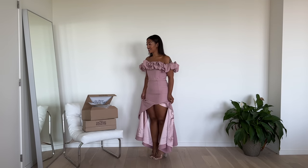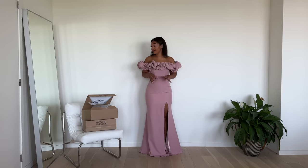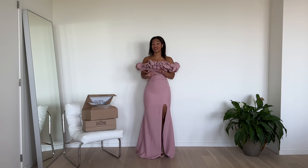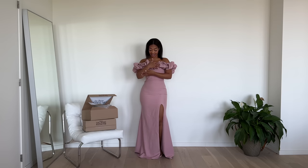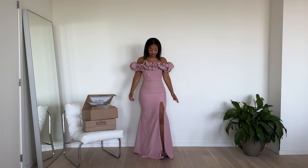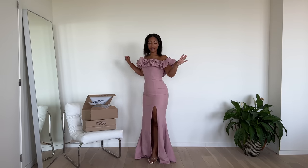Guys, this dress is stunning. It's insane. The way it is hugging my body, I really appreciate it. I would say this is the perfect dress to wear as a wedding guest because it is elegant, it is fashionable, it is something people won't forget. How can you even forget someone wore this dress? You will remember it for the rest of your life. So stunning. And this, showing some legs as well.